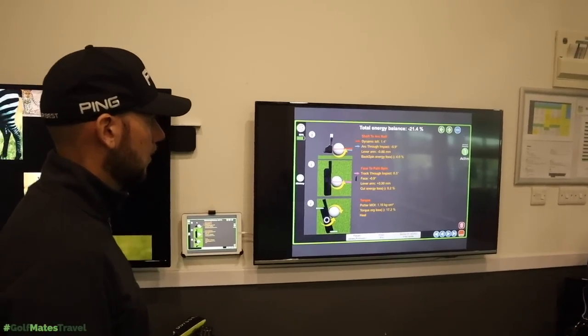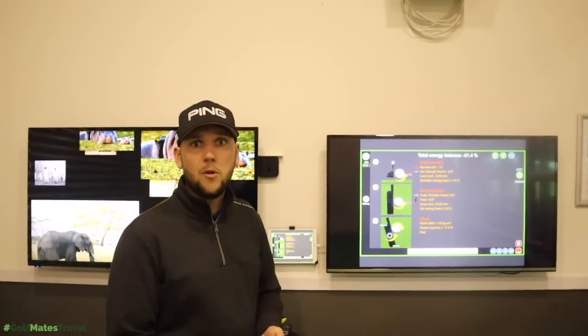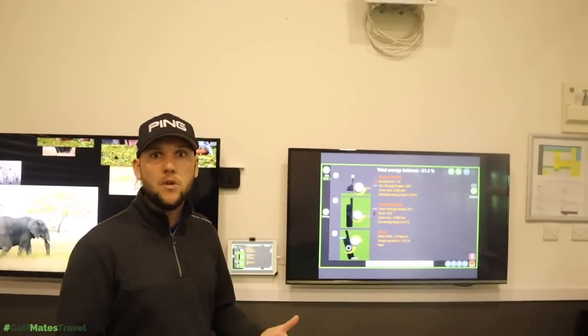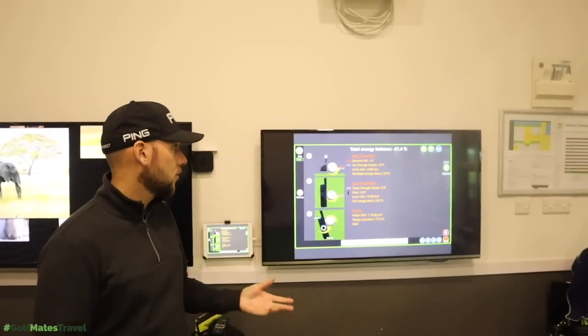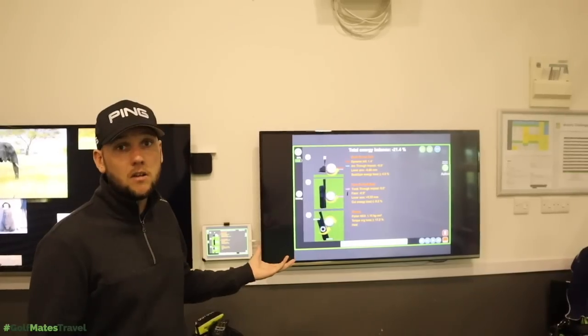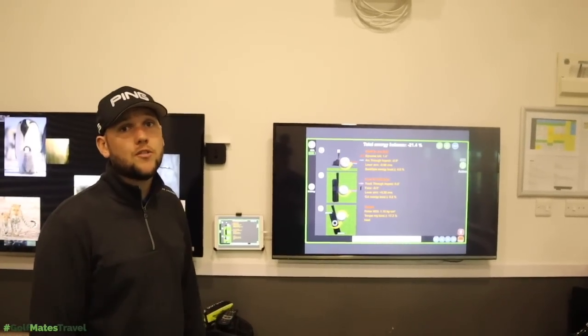So to put this into example, when we did a putting lesson the other day, I think I was losing 3 or 4%. And we were saying that was quite a lot for what we're trying to achieve. We want to get down to losing as little as possible, so you can see that this is still quite a lot. It's nearly a quarter of the energy lost throughout the putt.